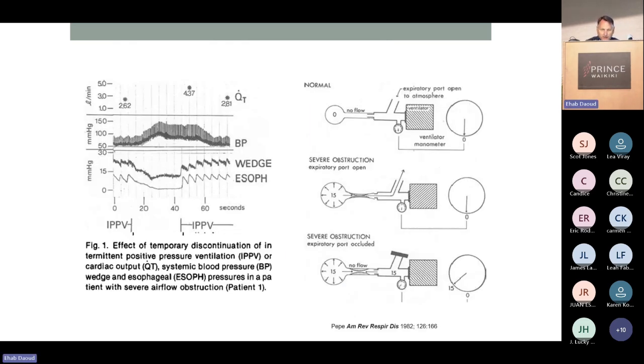Now, these are graphics from that article by Pepe and Marini. On the right side, you see the ordinary circumstances, a non-obstructed patient during exhalation with the expiratory port open. At the end of exhalation, there's no more flow. In this case, there's no set PEEP, so the manometer reads 0. But in the case of severe airflow obstruction, where it appears that exhalation has ended, the manometer will read 0, but there's still a positive pressure in the alveolar spaces.